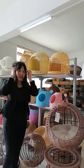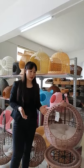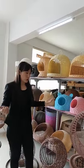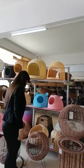it's nice, right? And it's not just a pet bed, they are also the best gifts during the holiday. If you are still confused about what to buy as a gift for your friends during the holiday, I think this one is your best choice.